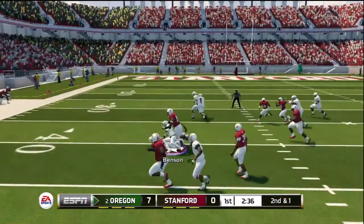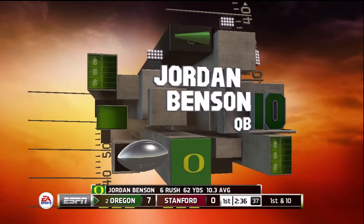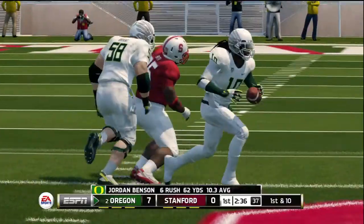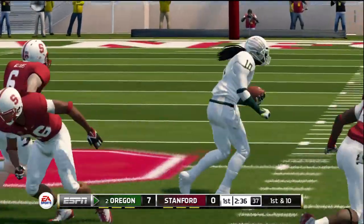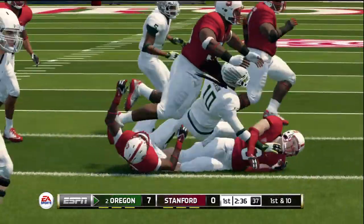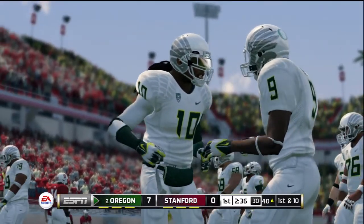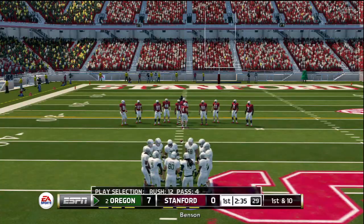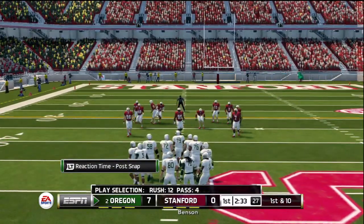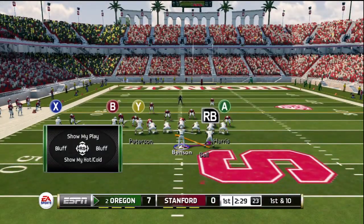Sheds a tackler. Gains his way to the 40-yard line. And for Benson, his wonderful rushing career seems to just keep getting better and better. You know, it's something to admire to see somebody run this hard over the course of an entire career. You know he wants to be up on top. From the 40-yard line. First down. Oregon is up 7.